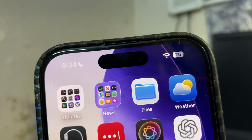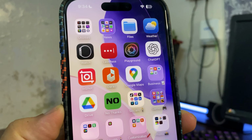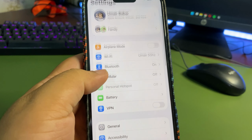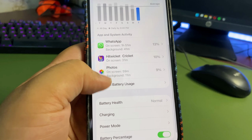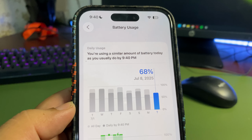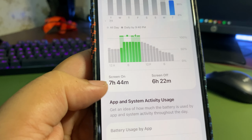Right now, I am at 25% at 9:34 p.m., and I think it's a perfect time to talk about how the day went. So I'm going to start with the battery life. I will get into the settings, into the battery, let the battery stats load and view all battery usage. So this is the battery stats for today. I used my phone for around 68% and I got a screen on time of 7 hours and 44 minutes, as you can see.